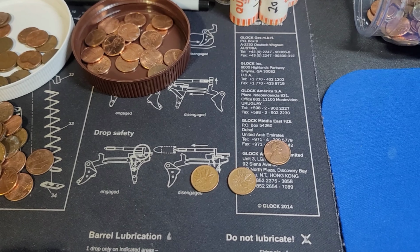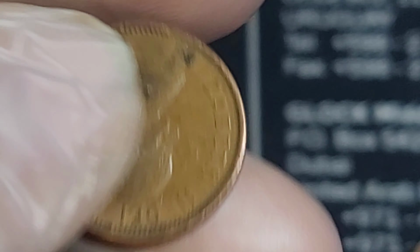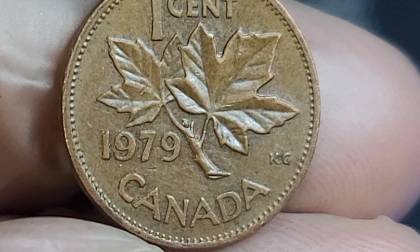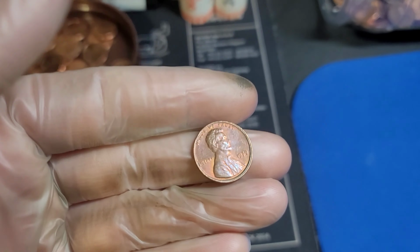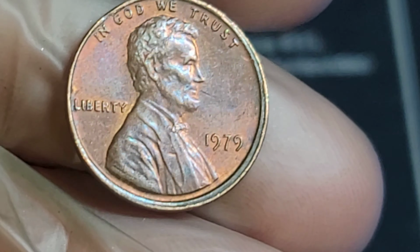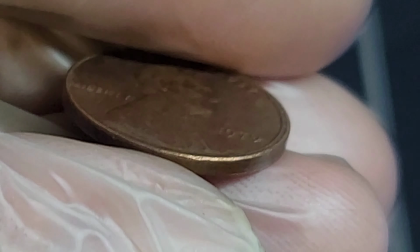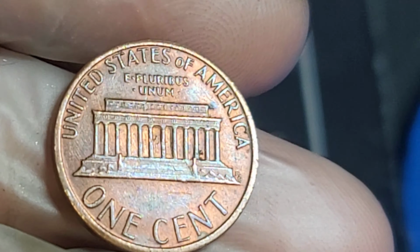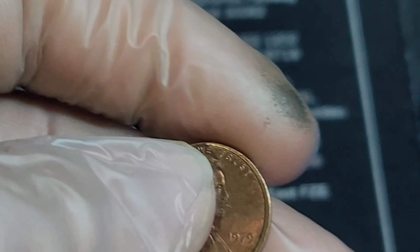A couple more rolls down. I've got 5 left over here. We got 2 more Canadians. 64. And 79. Busted. Also pulled this aside just to show it was a little off center. Misaligned die. Got some doubling on the rim there, if you can see that. Not an off center strike. Misaligned die. Let's get back at it.